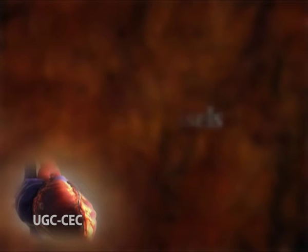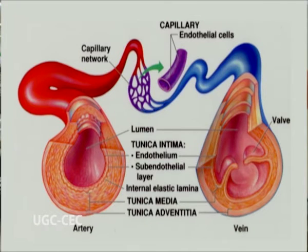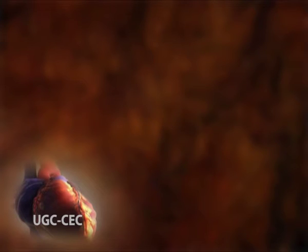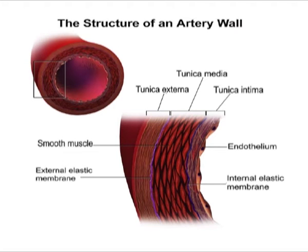Blood vessels. The blood from the heart is carried through the body by a complex network of blood vessels. These include the arteries, veins, and capillaries. Arteries. Arteries carry blood away from the heart to the different parts of the body. The main artery is the aorta that branches into other major arteries, which supply blood to different limbs and organs.